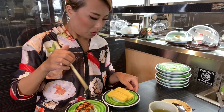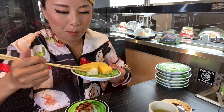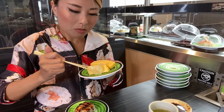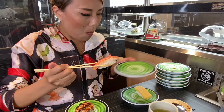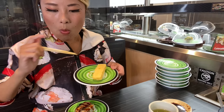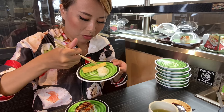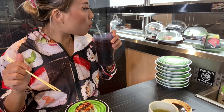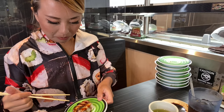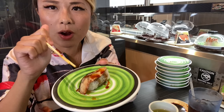This is the tamago. Tamago is basically egg. Like egg omelet. And it's sweet. I like it. Oh, I just felt another crab one. Crab is so good. This is my favorite one so far. The sauce on this, the fish, it just melts.